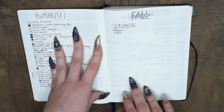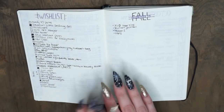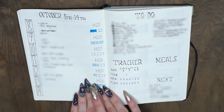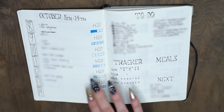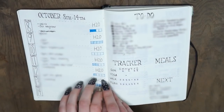Then I have this wish list, which I really haven't kept up with because I find that a wish list in my bullet journal isn't really that effective. I'd rather keep wish lists on my phone. And this is actually the layout that I kept for a very, very long time. So I only did that 1 week with that one layout, and then this is what I changed to. I morphed it a little bit, but this is what I had for a very long time.